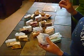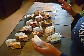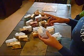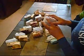Because what can happen is you may sniff one that's really strong and then go to another one that's not as strong, and it's going to kind of smell like you don't smell anything. It's because your nose has been desensitized. So a good trick is to use some coffee beans or just some coffee and sniff in between, kind of like to clear your nose palate.